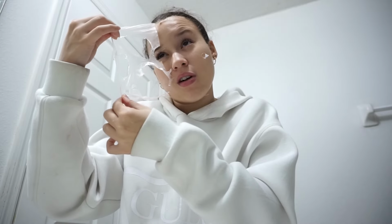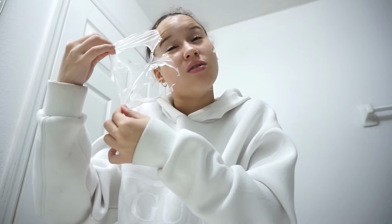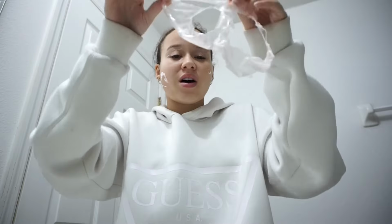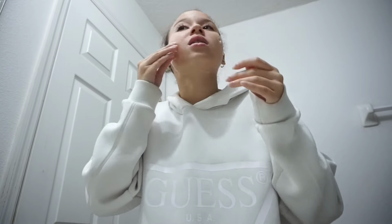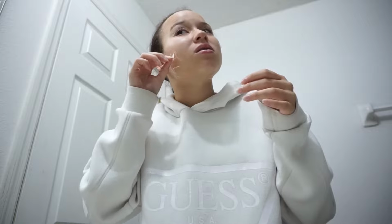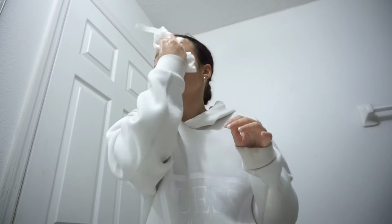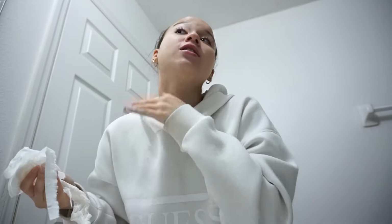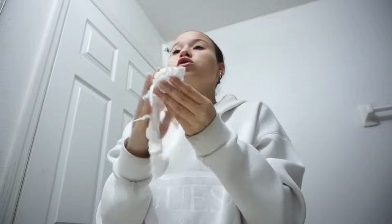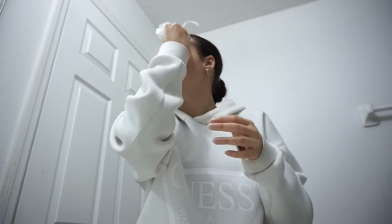I love peel off face masks. They're my fave. My face feels so weird now. What the heck? Feels like it's naked, like it's missing something, you know? I can assure you guys, this face mask feels so good. My face feels so refreshed and just so good.